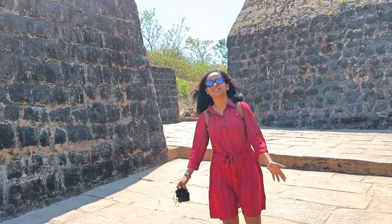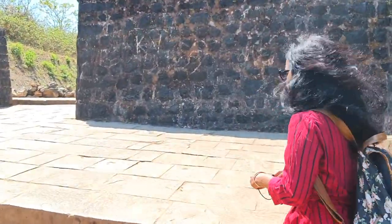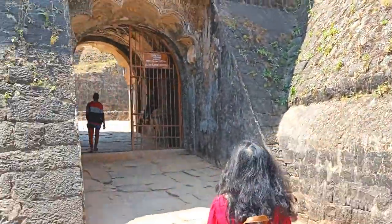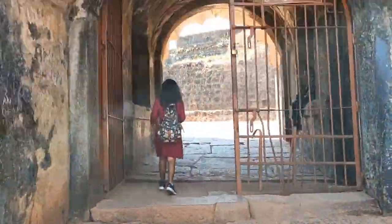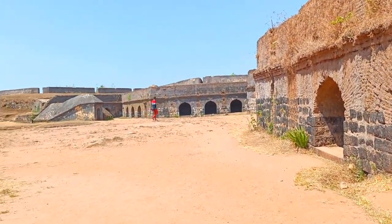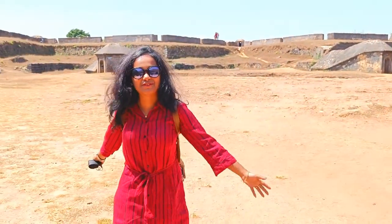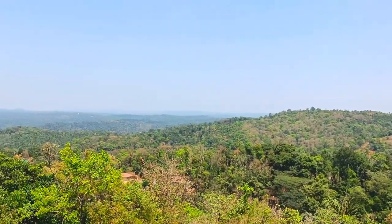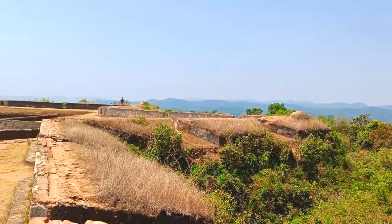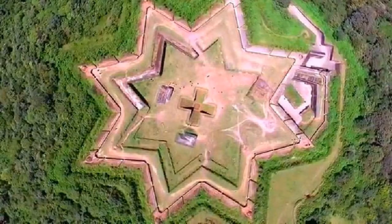We have officially entered the fort walls, the campus of the main fort, but we are yet to go on the top. Wow, this is the fort entrance. Campus. This is the view from the top of the fort. From here, you can easily recognize the star shape of this fort. For you, my friends, this is the aerial view of the fort.